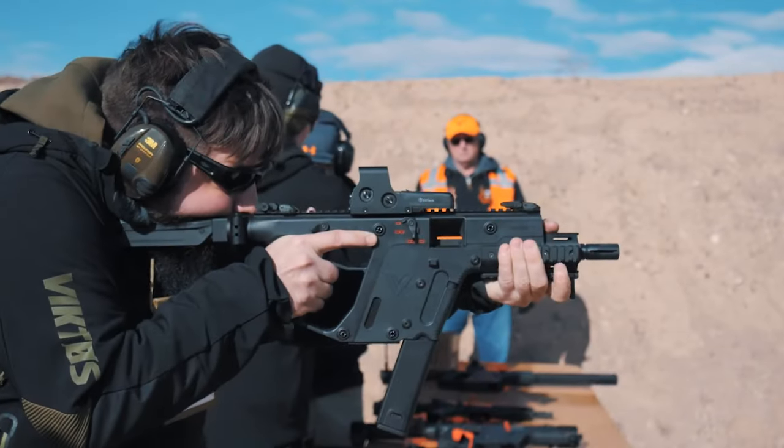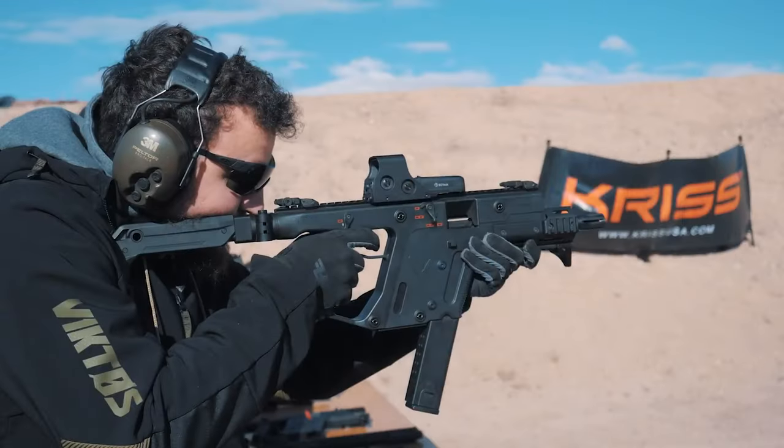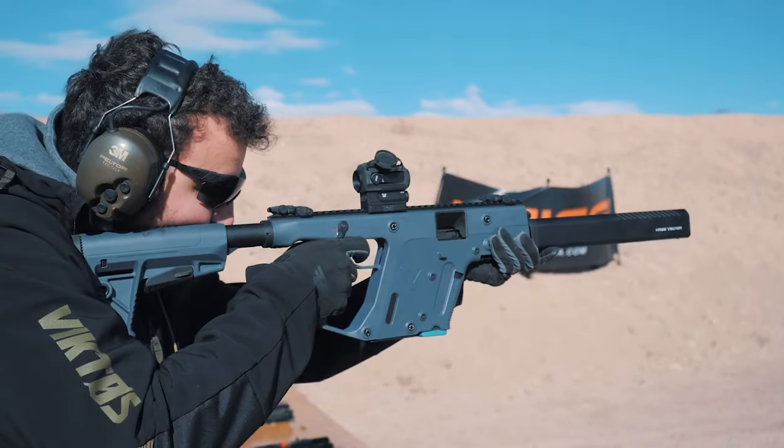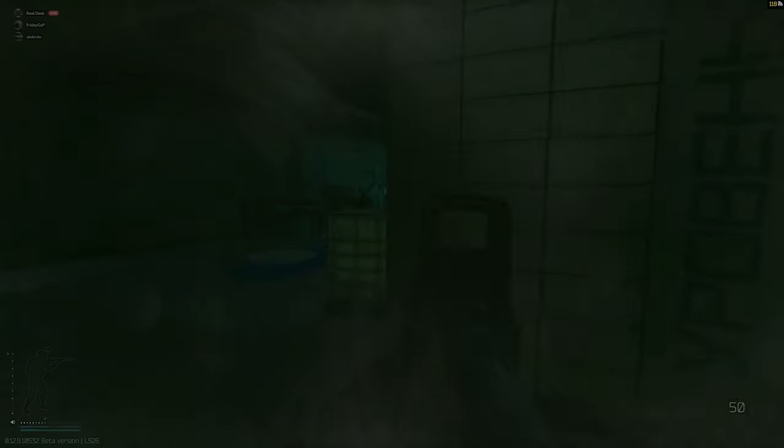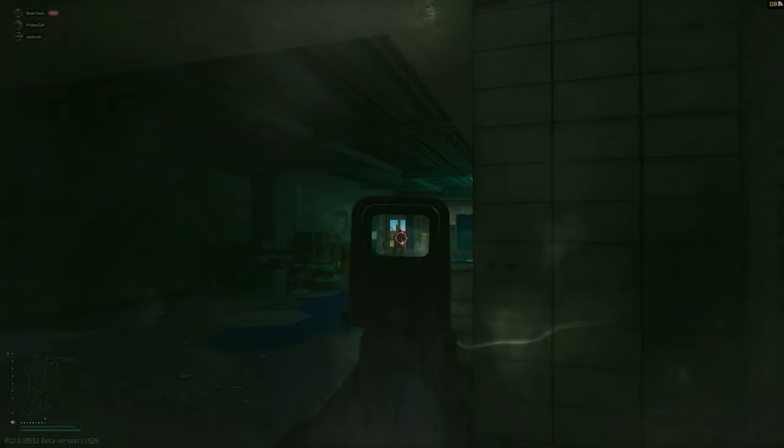So this video is a little bit different, as I said, because I want to give you a review, a combination between the real steel version of a weapon and what Tarkov did in this format. So let's start with the Kriss Vector. I want to start with the Kriss Vector because it is a very, very fancy gun. This weapon system is very nice, especially in Tarkov, but also in real life.